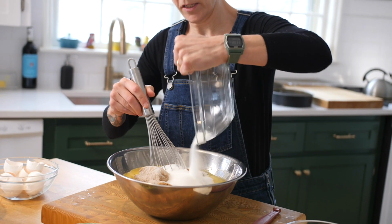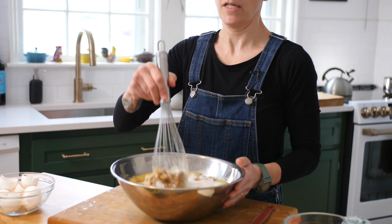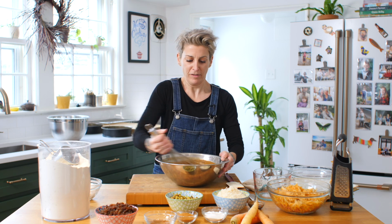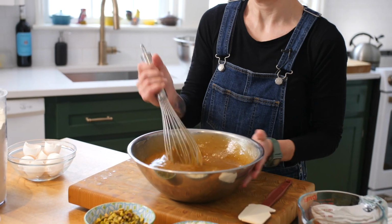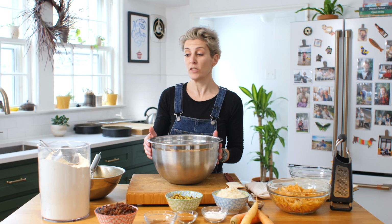Now you could do this in a stand mixer, but I don't actually own a stand mixer, Doug. Hint, hint. I like mixing it by hand because I work on my muscles. And for this, the only thing I really want to do is make sure that I don't have any brown sugar lumps.